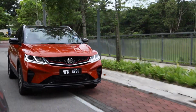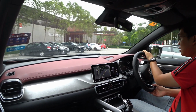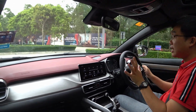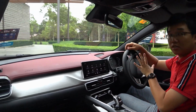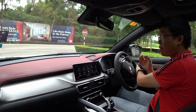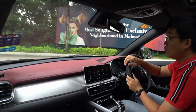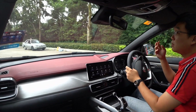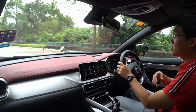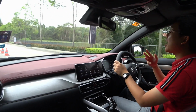So in conclusion, one thing I have to say about the X50 is that this would be the next car in Malaysia that ultimately transcends all class. So you see, this car will not just appeal to the 100,000 ringgit buyers. It will also appeal to the rich people who are looking for a cheap second or third car, alongside their Bentleys, their Rolls Royce, their Alphard, their Vellfire, to serve as a get-around car, as an errands car.